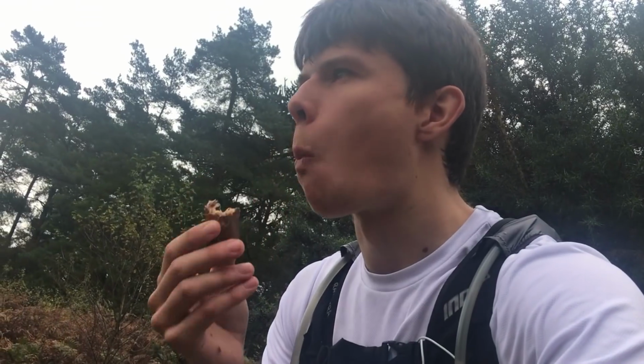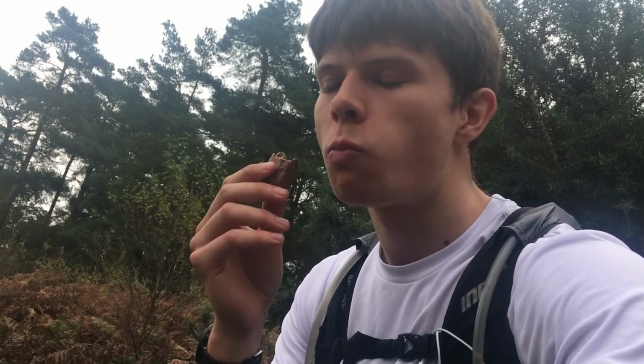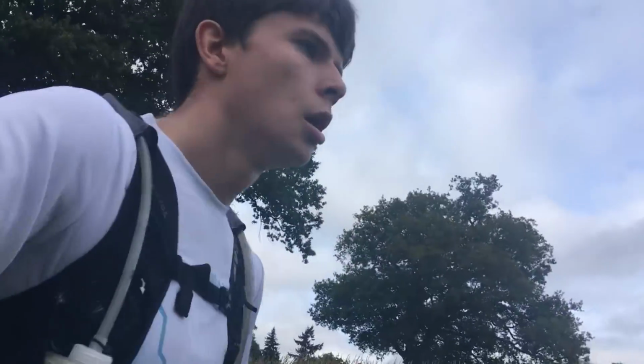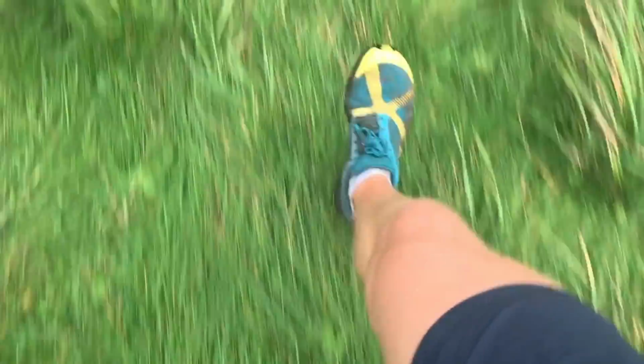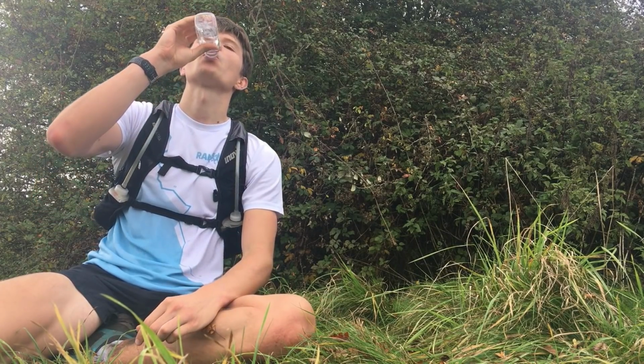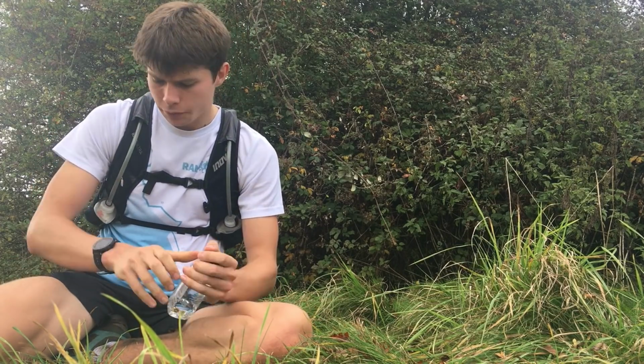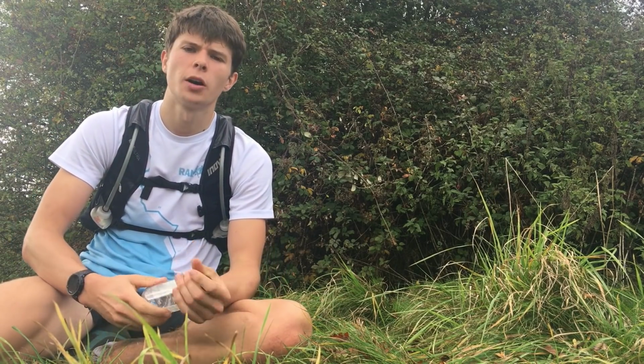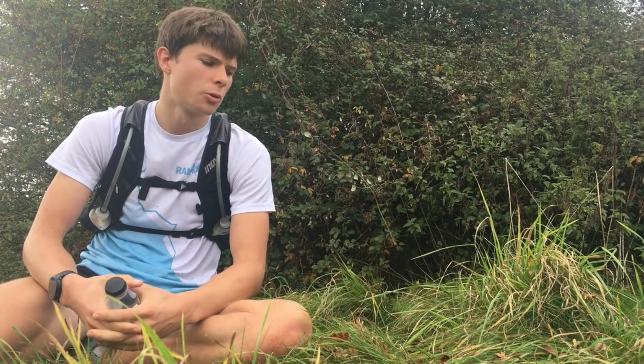So I'm back up at the tower again. 19 miles, almost there. So that's just over 20 miles in a bit over 4.5 hours. Not fast, but then that's not what these long runs are for.